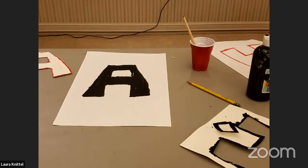We're going to cut out the inside. Now, in the real world, we would all have utility blades. Much easier to do. We're just thinking about it.